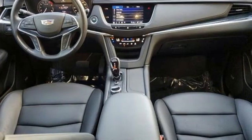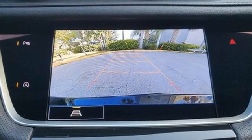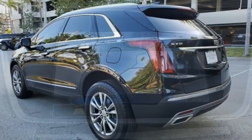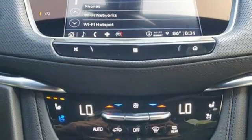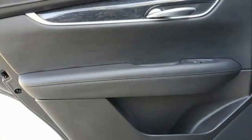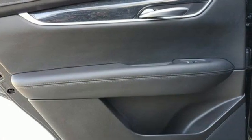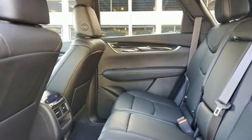Intercooled turbo inline 4-cylinder engine, gas pressurized shocks, streaming audio, Wi-Fi hotspot, front heated leather bucket seats, auto-dimming rearview mirror, AM/FM satellite radio, memory exterior door mirror settings, dual zone climate control, front and rear parking sensors, and LED low and high beam headlights.